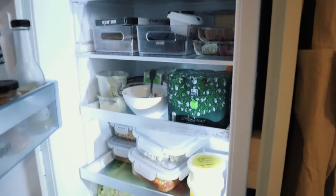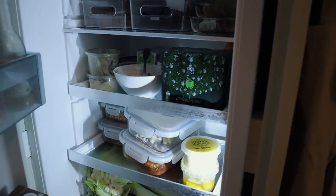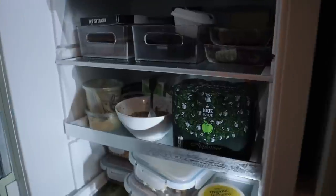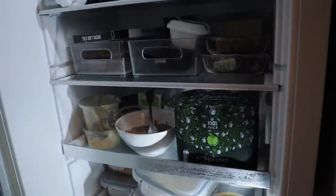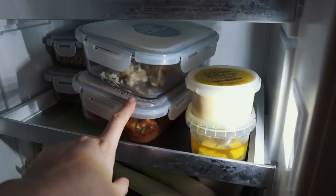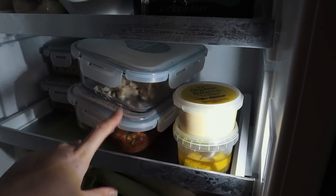It's time for me to figure out what I'm going to have. I think I'm going to have an Apple Tiser because it's staring at me. Alex got me those yesterday because I was like, can you please buy me a fizzy drink? And I'm going to get out the leftovers. We've got chili leftovers and I think we're going to have that for dinner.